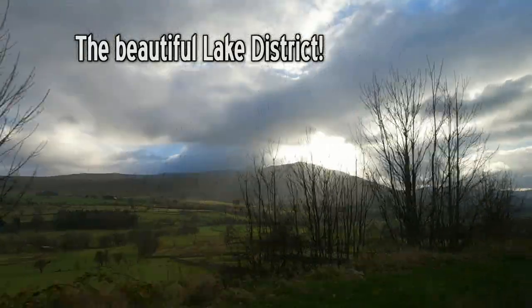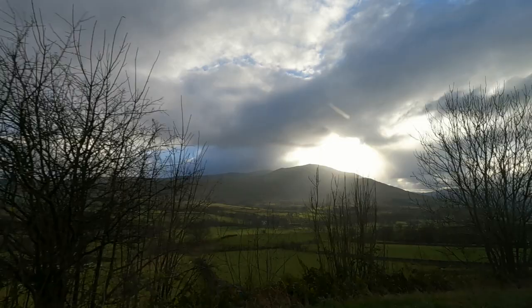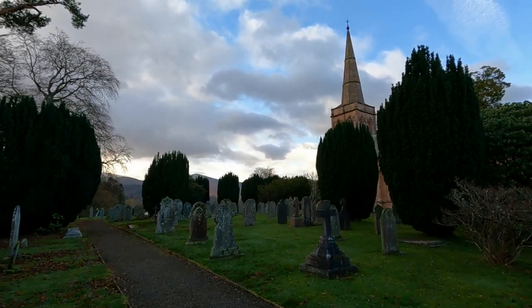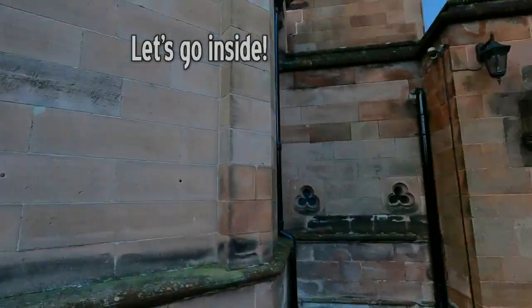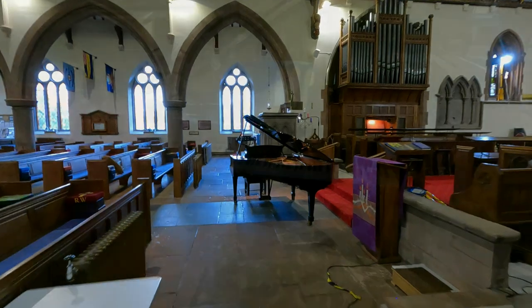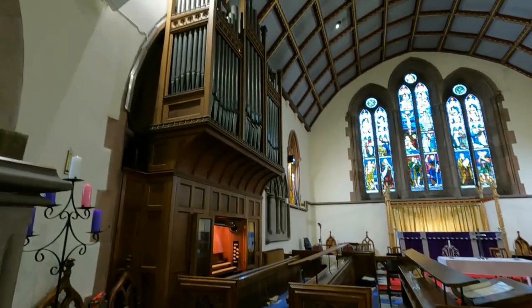Beautiful scenery. It's a nice church. We've just arrived at the church. This is St. John's Church, Keswick. Piano. Where's the organ?